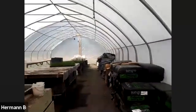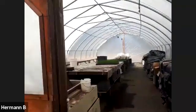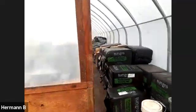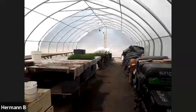So we have the landscape or shade cloth that we put on over the top. Also at the back here, we didn't talk about that yet. It's only the front half of the greenhouse that we heat. This back half has a sliding door that separates it, so at night we close all the doors and just heat the front half. The back half is our hardening off area.